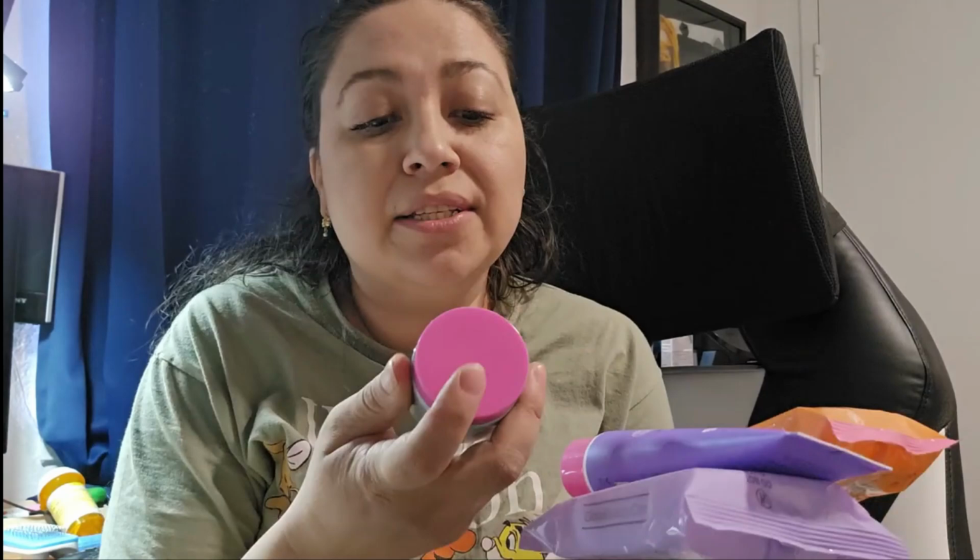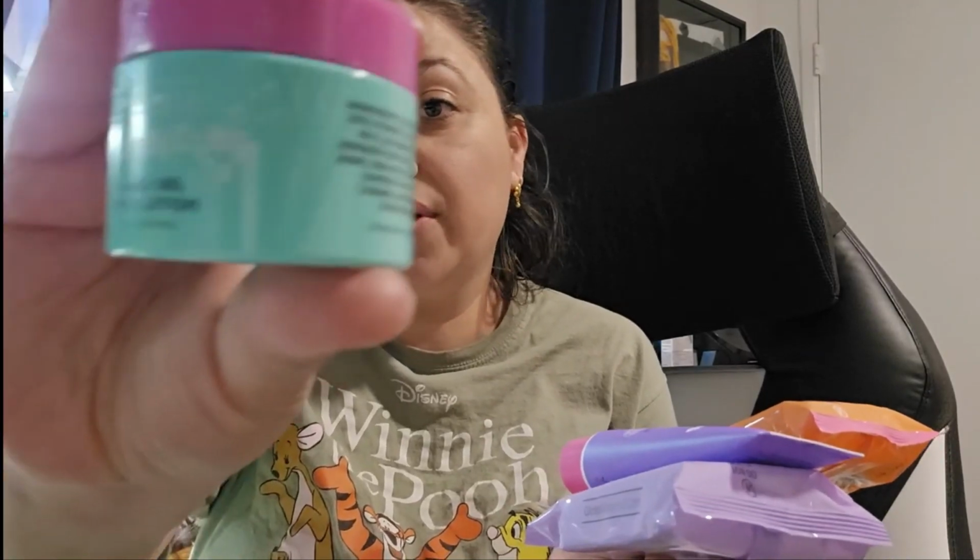Okay, now these, I believe I have seen. These are the only ones that I found, and I found this one first. Look at this. This is a dupe.